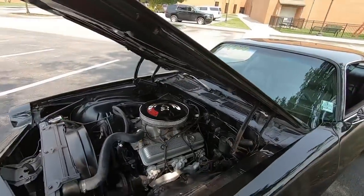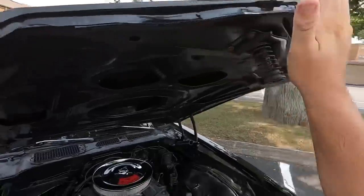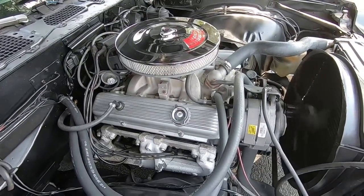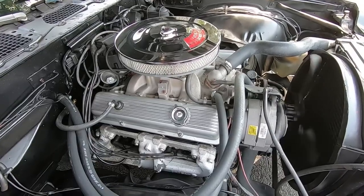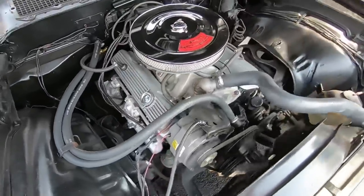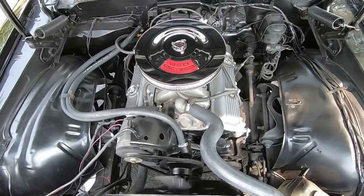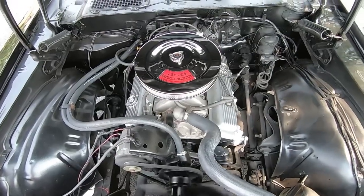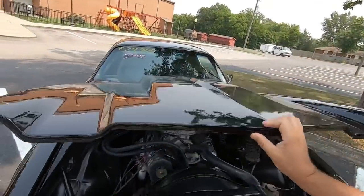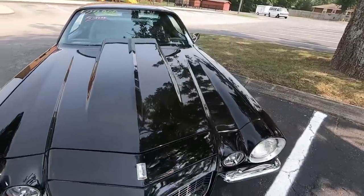Earlier when we were driving around the parking lot, I heard a little bit of a rattling noise. I think it's the hood vibrating. Coming down with this hood, we'll check it out. Rocker back and forth, that way we don't bend the hood here.